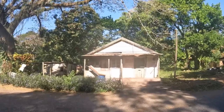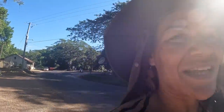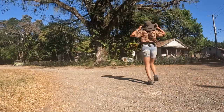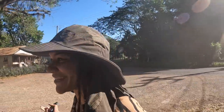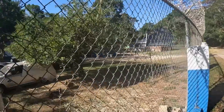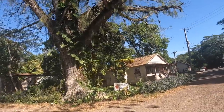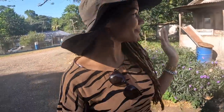I'm good! Look at this old house with this big tree. Just stopping here to show you guys this. So we had Guanabo Valle. Big tree. So cool. So we are here at the Guanabo Valle police station. Two goats, and then a lovely tree. Old house. This is so cool, guys. So we're heading to a waterfall.